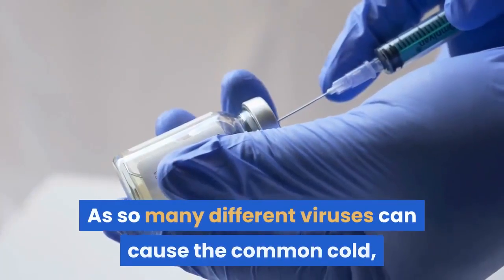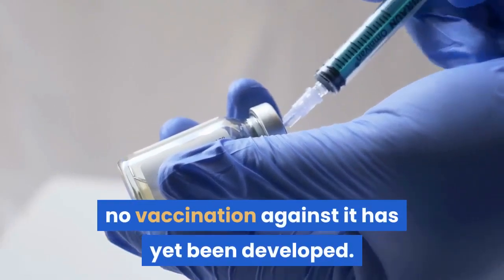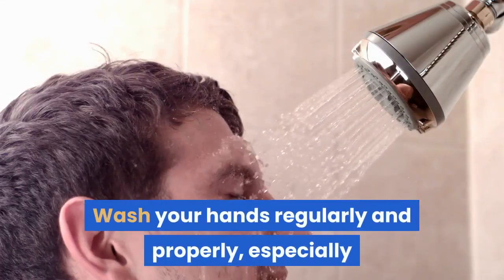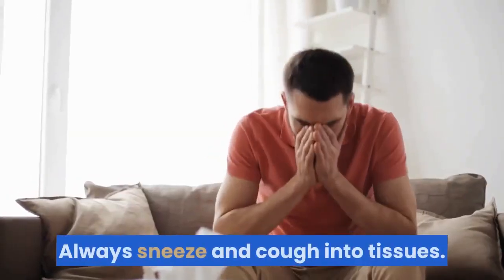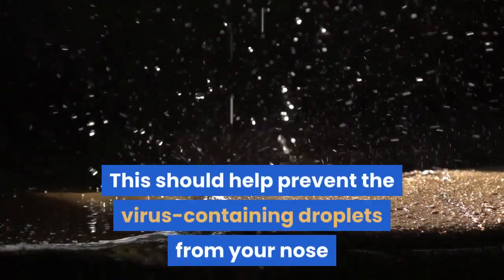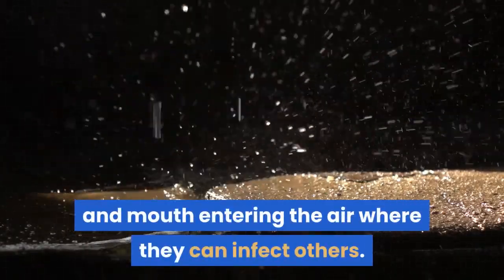As so many different viruses can cause the common cold, no vaccination against it has yet been developed. However, there are some things one can do to help prevent it from spreading. Wash your hands regularly and properly, especially after touching your nose or mouth and before handling food. Always sneeze and cough into tissues. This should help prevent the virus-containing droplets from your nose and mouth entering the air where they can infect others.